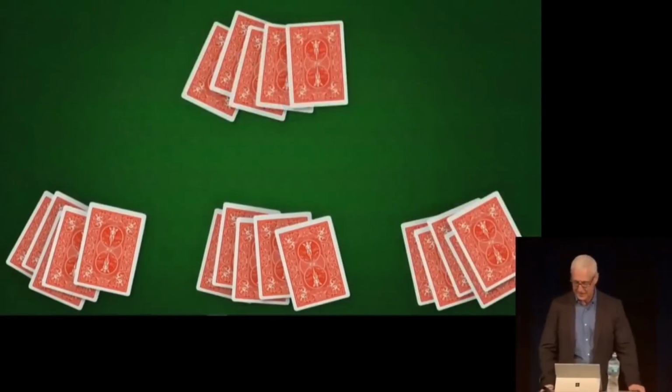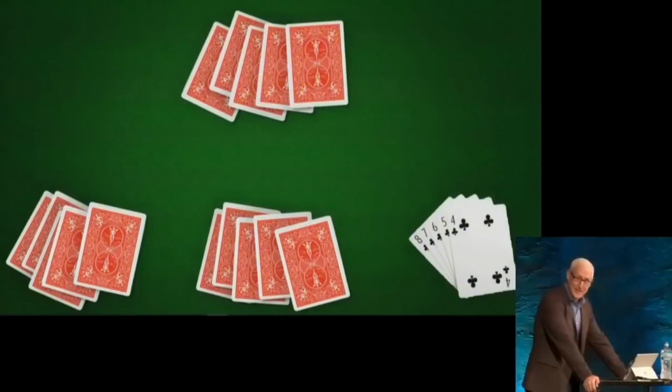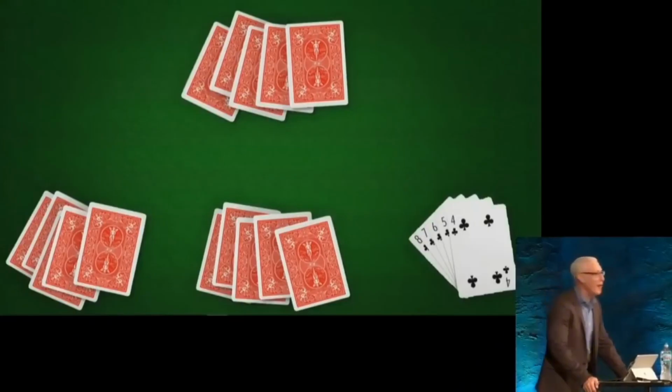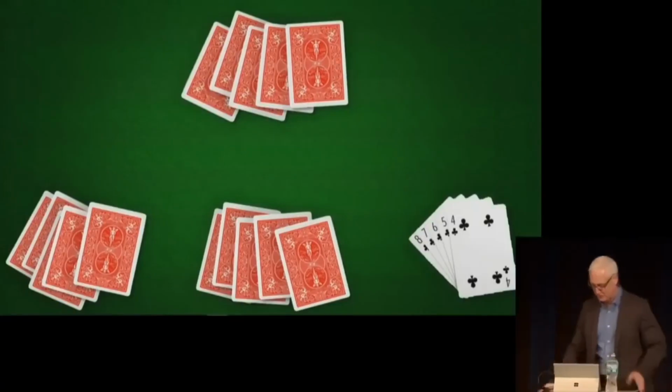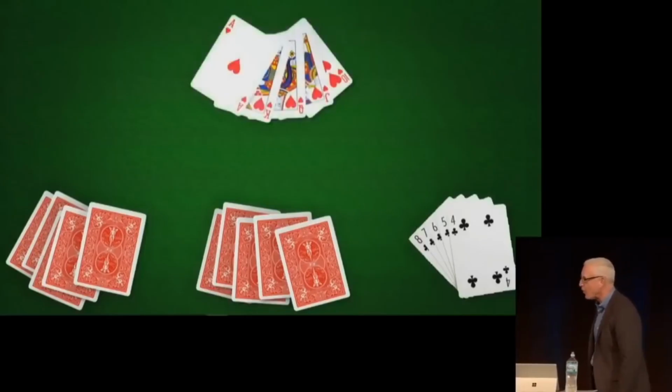And now he looks at his second hand and he goes, oh my gosh, a straight flush. That's good, right? So what else can he do? He puts his house on the line, okay? He mortgages his house, puts in his bet. And sure enough, another royal flush.